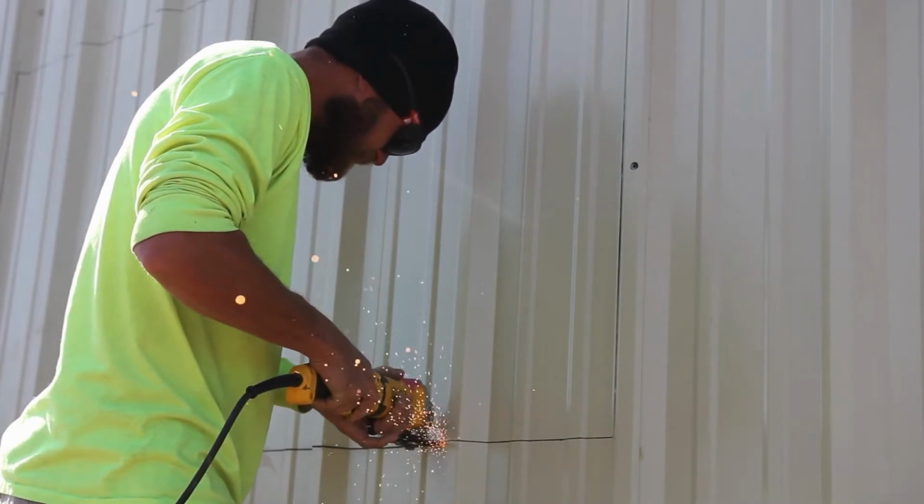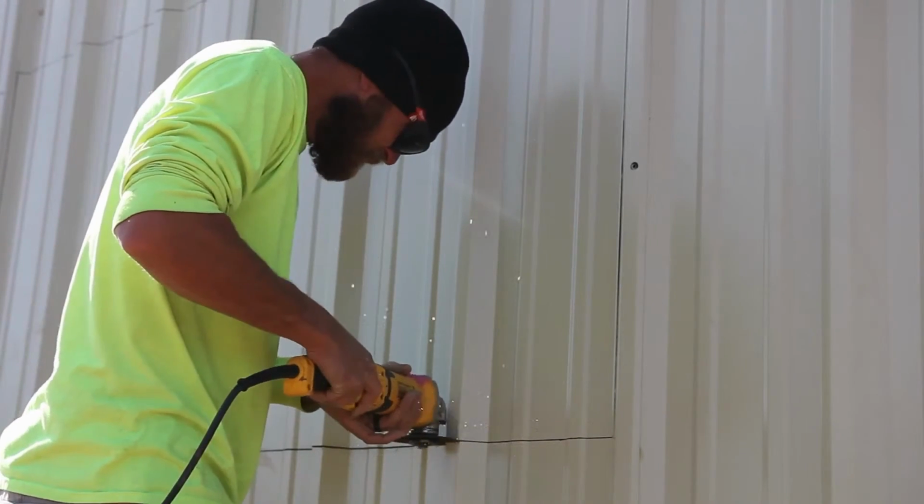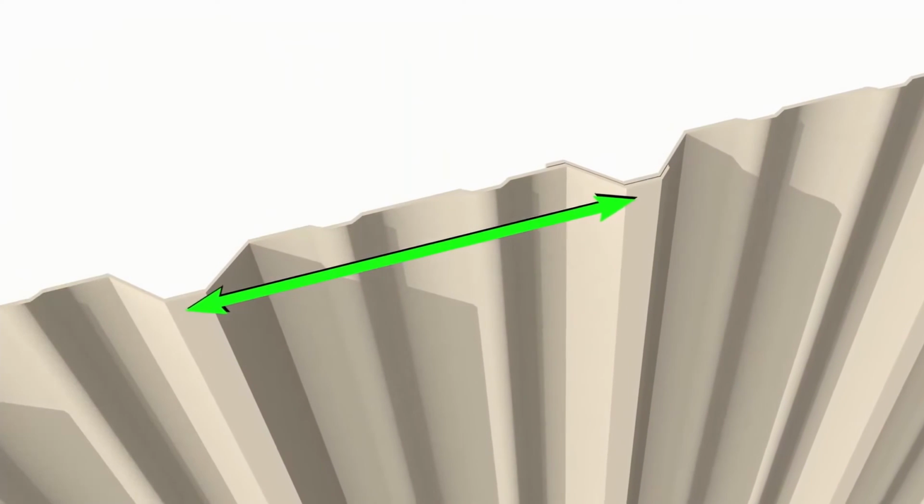The windows have a fin that needs to tie into the high ribs of the panel on each side, or the jamb side. Make sure that you're installing the window from high rib to high rib and not in the pan section of the panel. That'll make sure that you get a weather-tight fit and it trims out correctly.